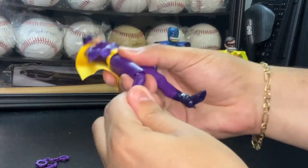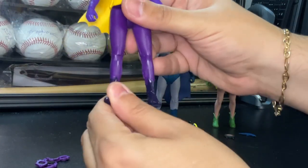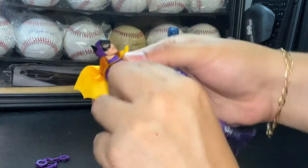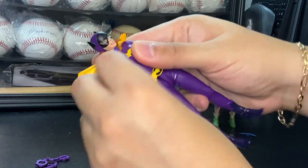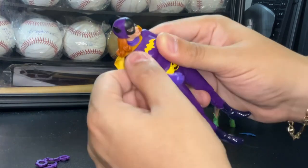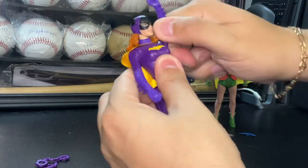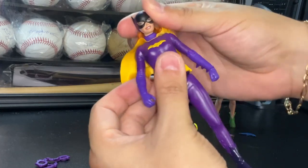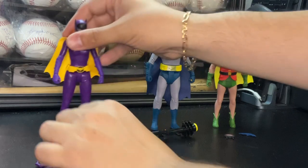Let's see, her knees are bendable. As you can see, they are bendable. Her feet you can move side to side. Her hands are bendable, and you can move them also side to side. You cannot lift her hand. It's very stiff to lift the hands up, but you can move it. You have to press real hard, and you gotta be careful because you could also break it. Up and down, her arms are bendable. Her head moves side to side. This is an awesome figure. Can't wait to put this with the collection.